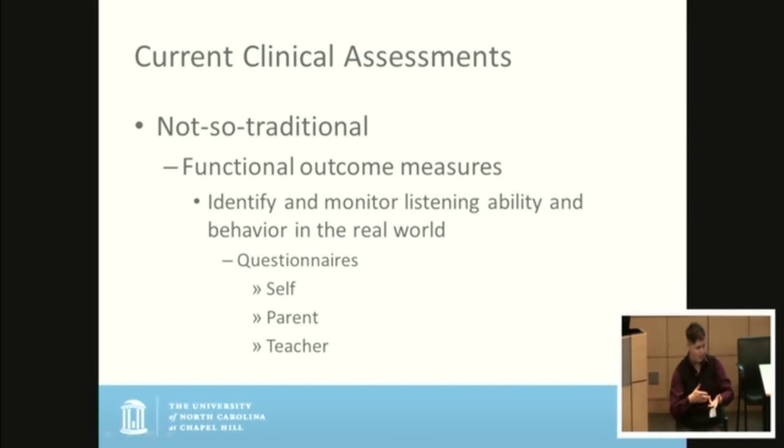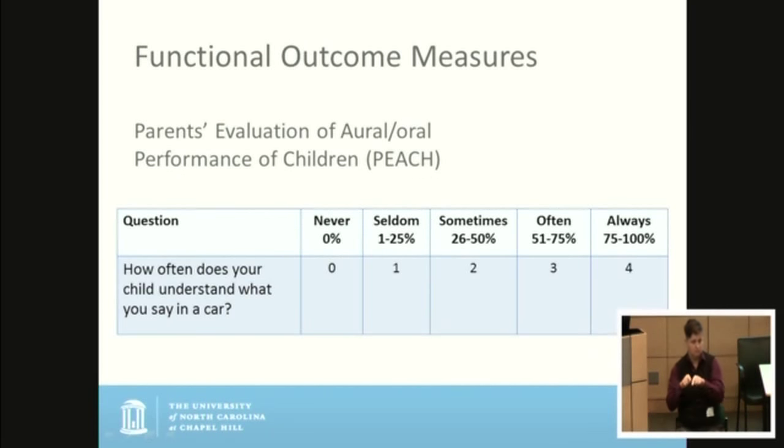So this might involve a self-assessment, such as the one that Dr. Liu described. She developed the HearQL, or a parent or teacher assessment that's going to help us identify listening situations that the child's not performing well in. An example of such an outcome measure is the PEACH, or the Parents' Evaluation of Oral Performance of Children.